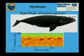it has a lot of oil in its body, and after death, even if you take the air out of its lungs, it'll still float. So early on, right whales were the first whale for the whaling industry. And in the Pacific, there may be as few as 20 or so right whales left.